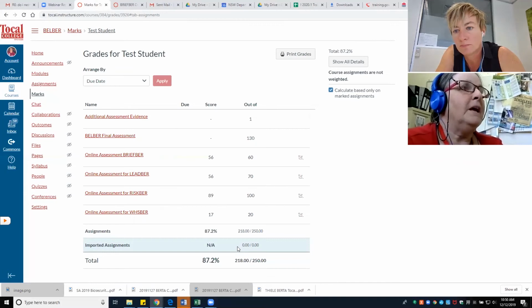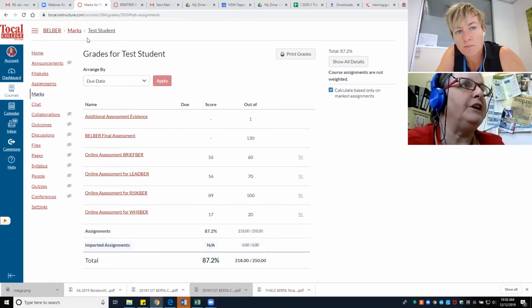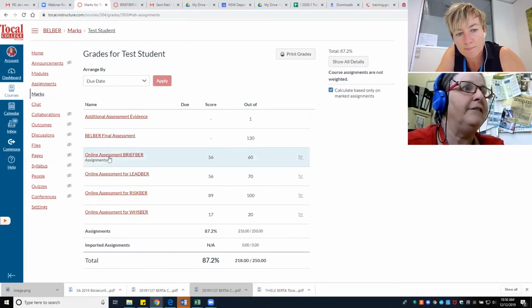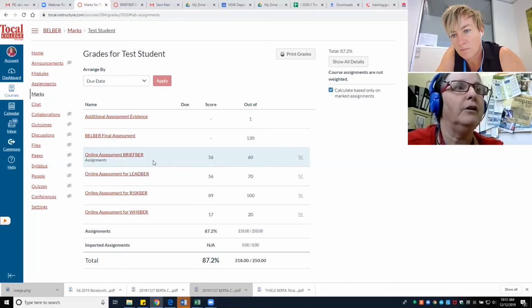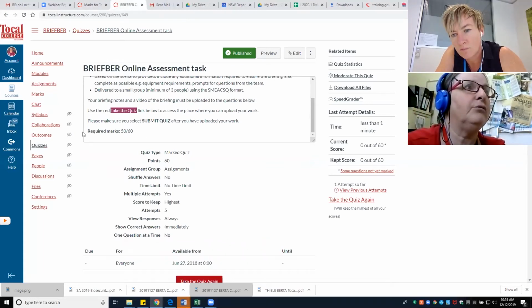So what I want to show you now is how you can check whether your assessor has marked your assignments, what marks you've got, and whether you have sufficient. I've just gone into the course called BERTA, and I've got test student up here, and they haven't completed their final assessment yet, so there's no score there for their final assessment. But they have completed BERTA, and they got 56 out of 60. So we want to have a look at the original BERTA assessment and see what they needed to achieve. I'm clicking onto BERTA, and I've got the assessment open, and you see here the required marks, 50 out of 60. So for BERTA, they have in fact achieved the minimum mark.